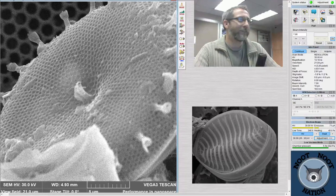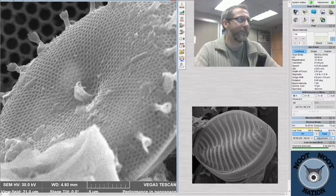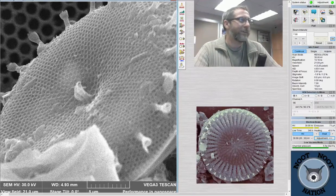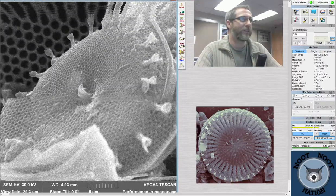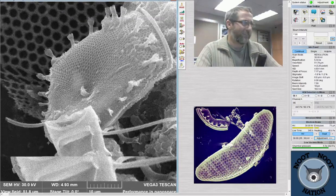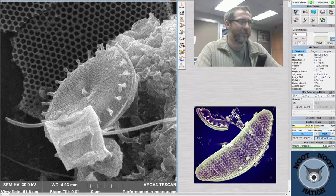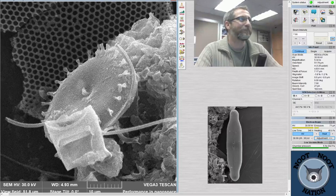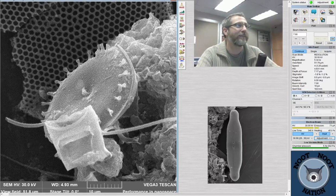I'm going to guess that those are strutted processes, the external tubes of strutted processes, and that this is a Thalassiosira, and then that is a little tube in the center that's used to connect them together or to spew out junk that they use to attach to each other. And this is a piece of a Chaetoceros here, but I think that is our external expression of the rimoportula, which means this is almost certainly a Thalassiosira.